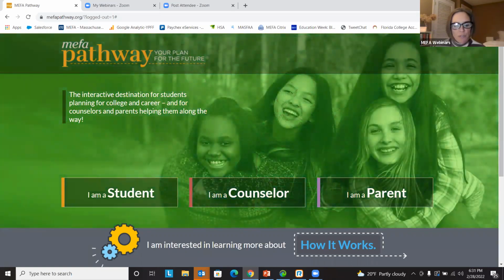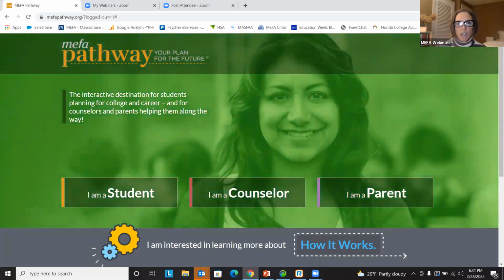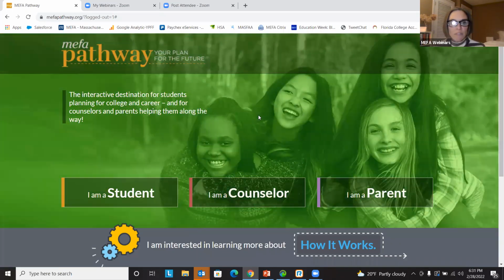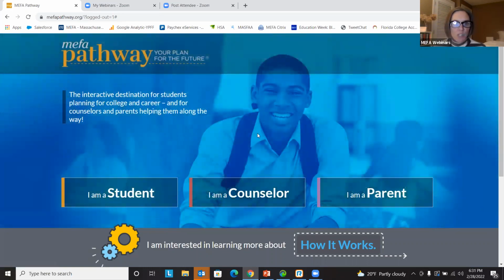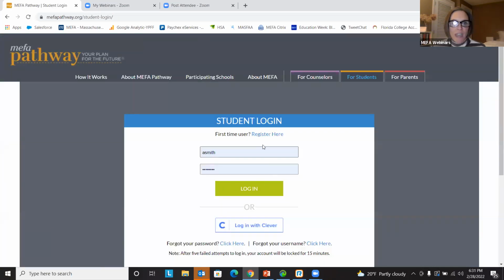As an extension of all the great resources that MEFA has to offer, MEFA Pathway is a cost-free, comprehensive college and career planning web portal that's available for students in grades 6 through 12. Any student can register as a new user, and I do encourage your students to do so. Here we are on the main landing page of MEFApathway.org. Your student would just come into this website, click I'm a student. And then as a first-time user, they would click register here and be brought through that registration process.